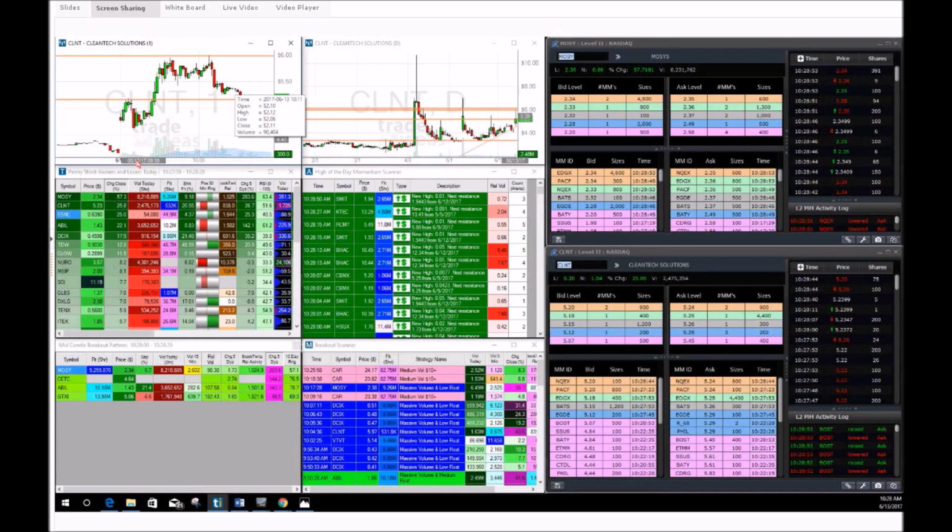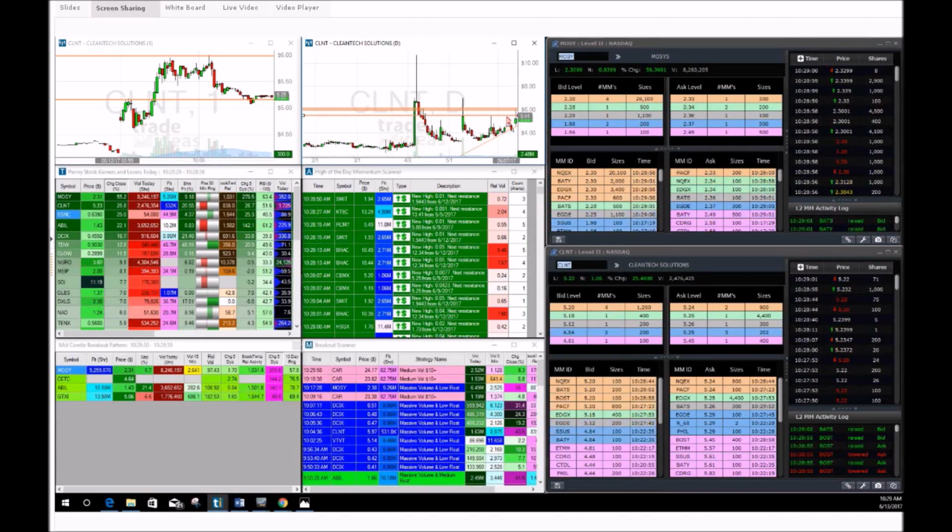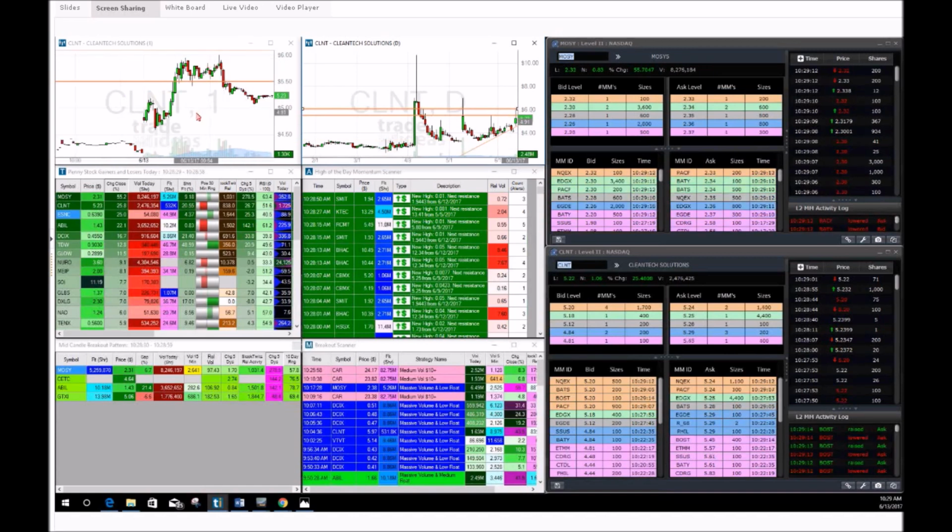Now, CLNT. CLNT is a little different. CLNT does have some sort of chart pattern. You could see a nice little trend line that's starting to form. Also, the stock did have some resistance right along that 540 mark, and as I said, we do have some top resistance around that 620 mark, which I was hoping to see today. We never broke through $6.